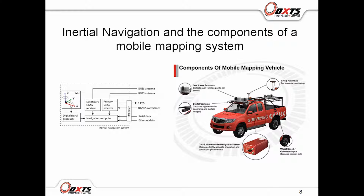Using data collected about this trajectory of movement, we also can calculate the exterior orientation of the sensors on the mobile mapping vehicle. In layman's terms, we need to understand where those sensors are directed towards at any point in time. By analysing this information about the dynamic movement of the vehicle in conjunction with the data collected about its location and speed, we can understand where the data is being collected and is located relative to the vehicle.